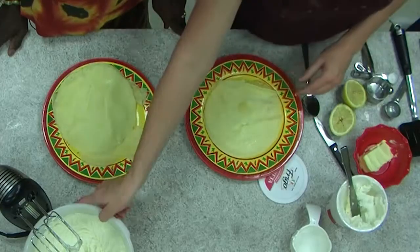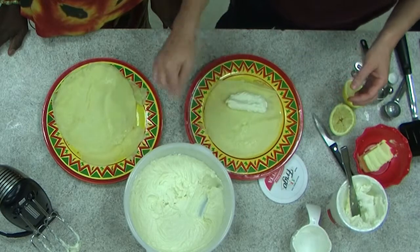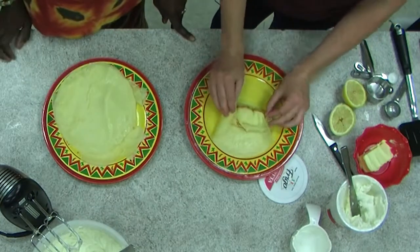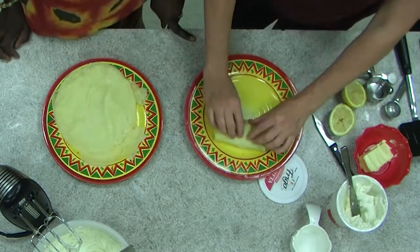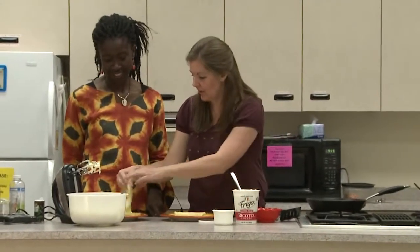So I'm going to place it here and take my filling. You can do as little or as much as you want. I do it in about the bottom third. Then I'll fold it over, turn your sides in like a burrito, and then fold it again. Got a little hole in that one, but it's just like a little folded burrito. Nice. And so we'll do a couple of those.